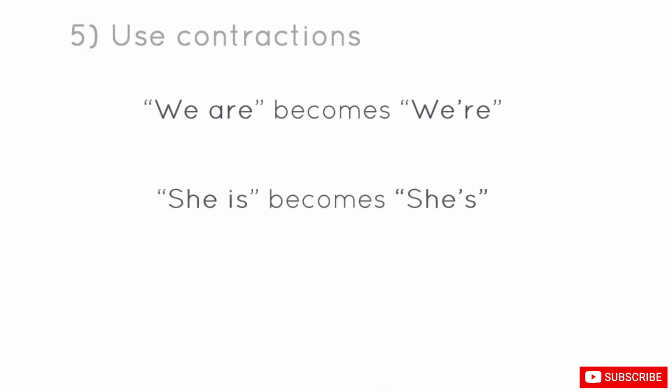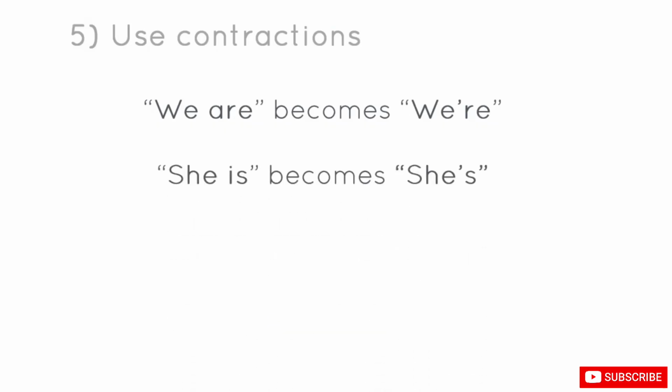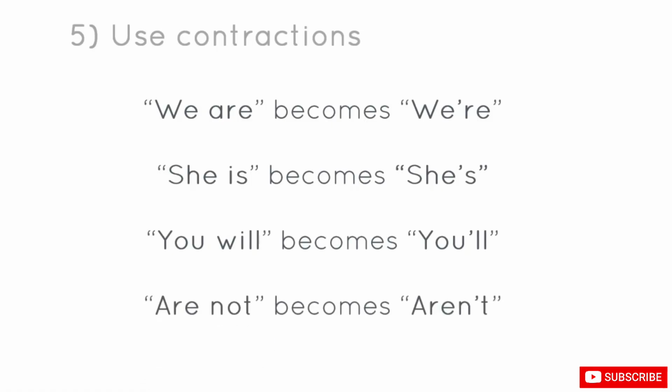Tip 5, use contractions. Contractions make your copy sound more human. So instead of "we are," you'd write "we're." "She is" becomes "she's." "You will" becomes "you'll." "Are not" becomes "aren't."